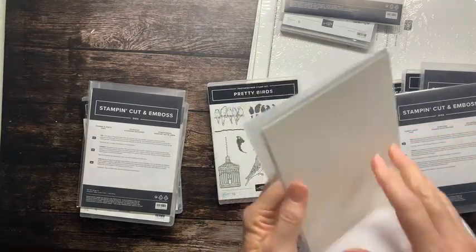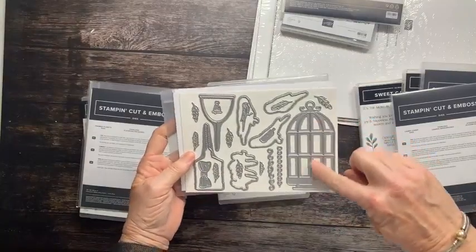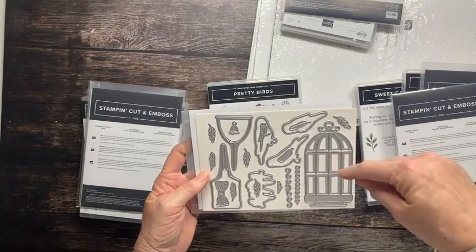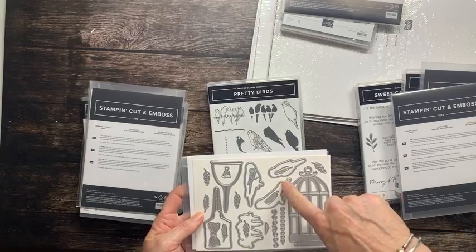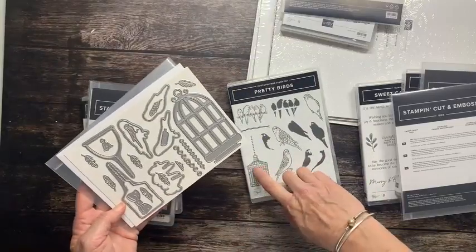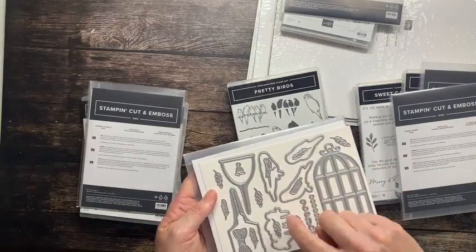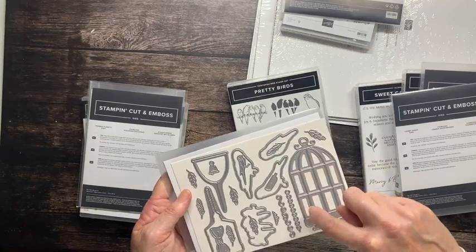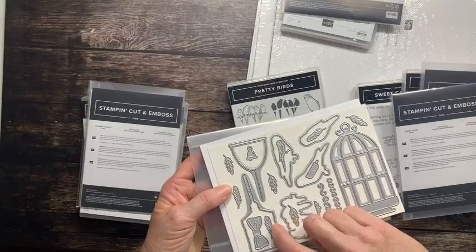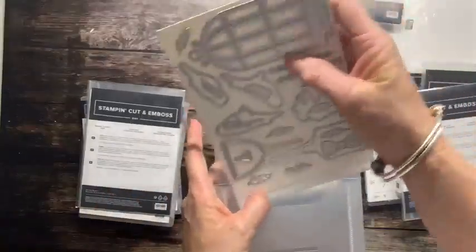And I just absolutely love this bird cage. So it has the bird cage, and it has the perches that hang down, different chains that you can use, and then the outlines of the stamped images. I believe this one here will cut out this stamped image, the bird cage, and this is the perch. You got different leaf dies there, detail that looks like it will emboss the center veins, as well as cut out the shape. So that's cool.